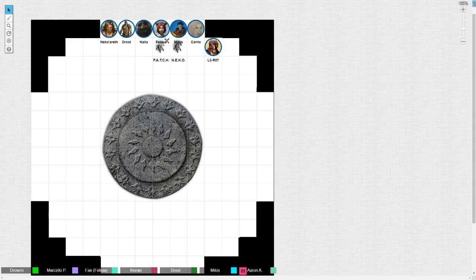What other solutions do we have? Somebody loop a rope through the handle so I can pull it open. Yeah, we got a rope. Mage Hand that. Everybody's got 50 feet of rope. You definitely have rope. Yeah, I don't have any rope.